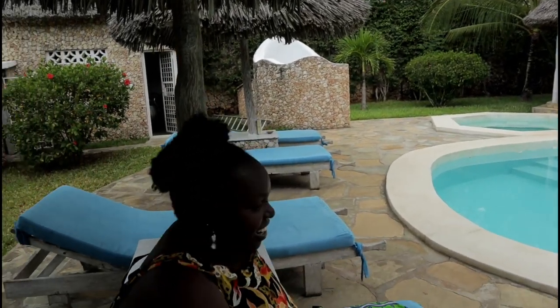And in the meantime, tunaenda airport. I have to carry my mask and hand sanitizer because we don't want to get sick. Okay? So right now it's 9 a.m., 9 in the morning. My flight is at noon to Lamu. So I'm enjoying the last views before I check out and go to the airport.